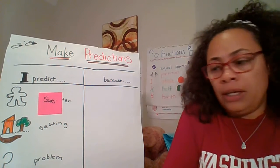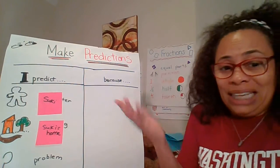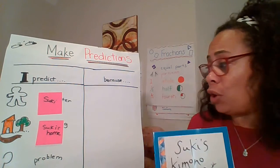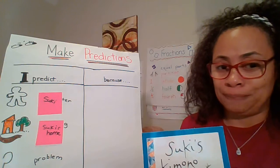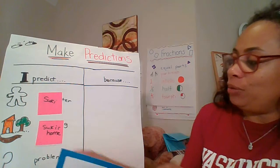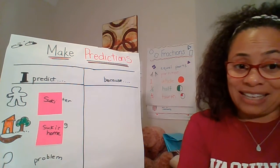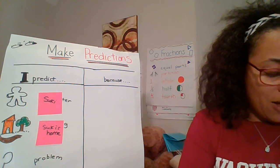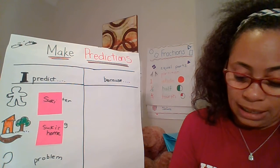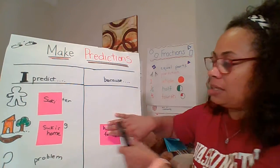Some neighborhoods have street festivals or block parties and gatherings. So I'm thinking maybe that's it. It also looks like it could be a parade. So I don't know for sure, but I'm making a prediction. After I read the book, I'll be able to confirm. And so my reason that I think it's Suki's home is because of the things I saw on the picture walk. I saw her house. I saw her family and friends. So that'll be in my because section.